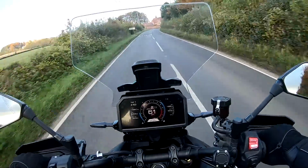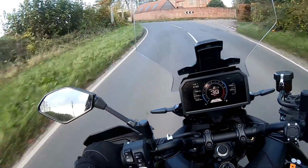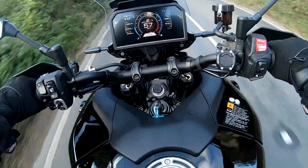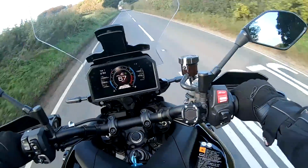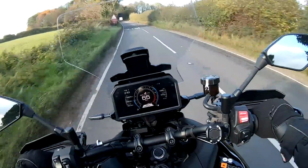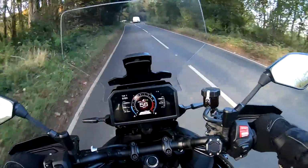So down the blipper now. 4, 3, 2. Powering out. Whoa. Mirrors are very, very clear. I can see about 20% of my elbows, but no problems there.